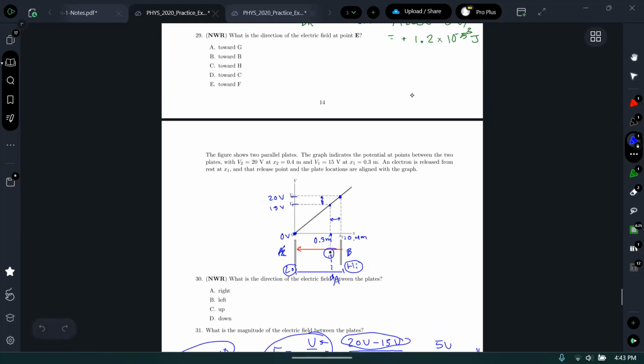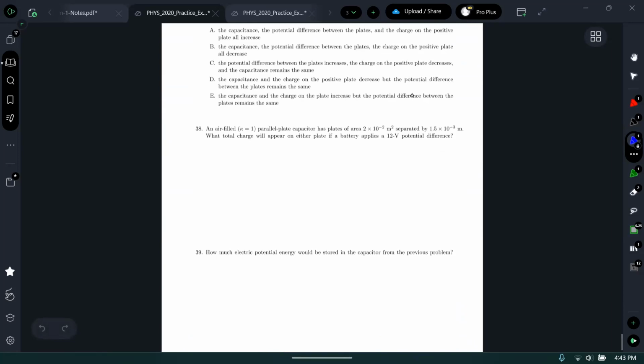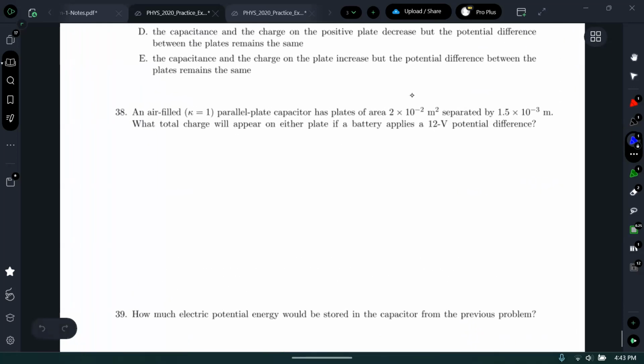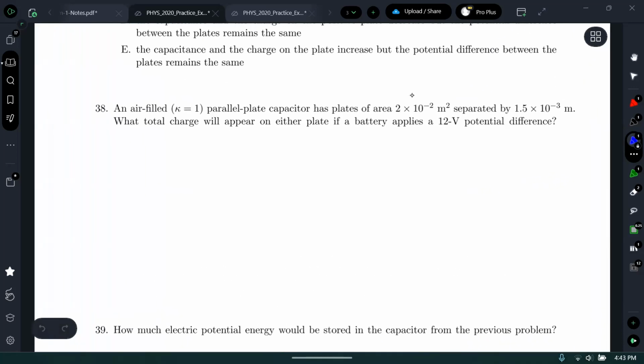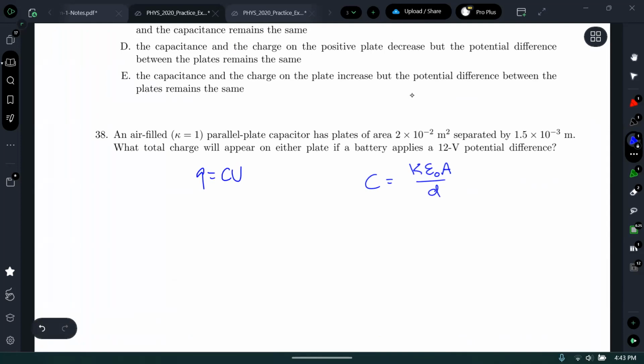Question number 38. Air-filled parallel plate capacitor. I'm glad you asked about this one. This is the one where you're going to need to use both these things about a capacitor, and I'll show you how I end up knowing that.